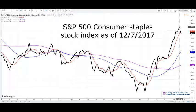As of right now, the price of the consumer staples is sitting right on the 5-day moving average in red, which is strongly above the 20, and the 20 is strongly above the 50, indicating short-term strength, which is when the 5 is over the 20, and intermediate-term strength, meaning days to weeks, when the 20 is over the 50. So right now, consumer staples is strongly holding on this rally from the past 4 to 5 weeks.